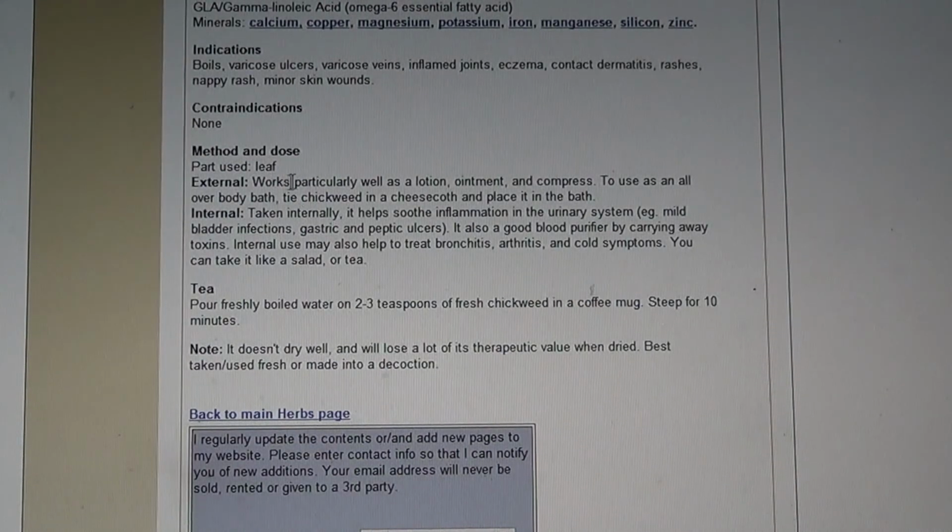Methods and doses. External. Works particularly well as a lotion, ointment, or compress, or to use as an all-over body bath. Tie chickweed in a cheesecloth and place in the bath. Internal. Take internally. It helps soothe inflammations in the urinary tract system, mild bladder infections, gastric and peptic ulcers. It also is a good blood purifier for carrying away toxins.